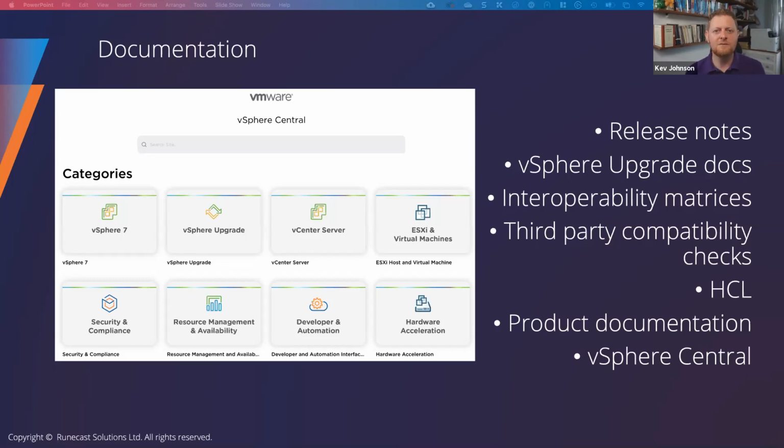The final one I want to highlight, and in all my time at VMware, I spent probably more time than I really should have done preaching vSphere Central. vSphere Central is a resource that's available. It's an official VMware repository of documentation. It's at vSpherecentral.vmware.com. It's where the VMware technical marketing team and the engineering team curate all of this data together, and you can see there that they've got an area specifically for vSphere 7. There's an area specifically for vSphere upgrade. Any questions you have about any of this stuff, go there. There's a lot of resources which will help you be successful in your upgrades.